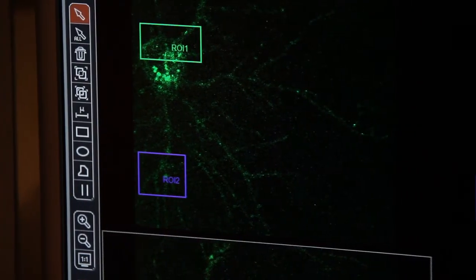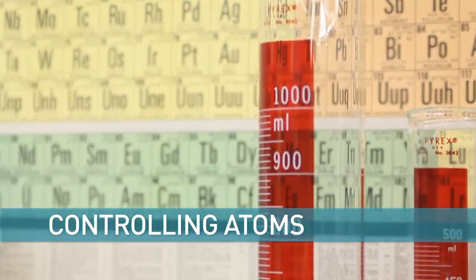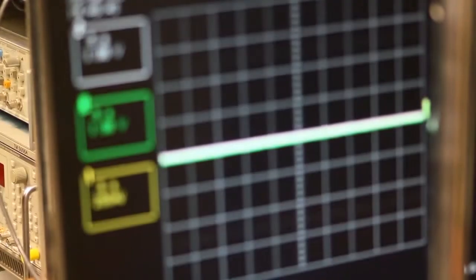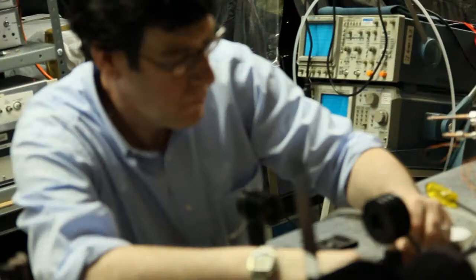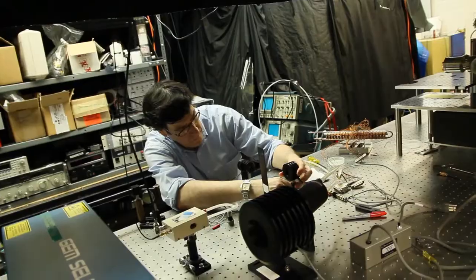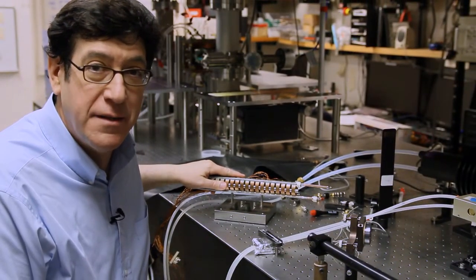The control of atoms is one of the grand challenges of modern physics. We have developed new methods of trapping and cooling that are applicable to any atom in the periodic table. A series of pulsed magnetic field coils stop and trap any paramagnetic atom. What does that mean? With this coil gun, I can stop all atoms.